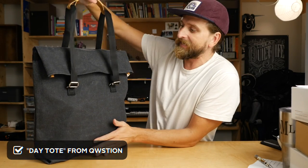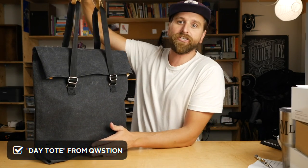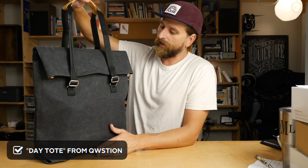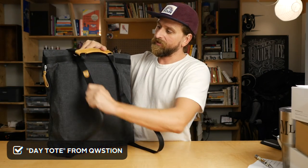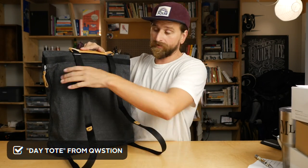And now for something completely different. This is the Day Tote from Question. This is a very innovative and interesting bag to me. First of all, we've got this handle system, which also doubles as your backpack straps. The backpack straps are just thin webbing, so you don't want to be hiking around all day, but to be honest, it's such a light pack and you can adjust them to be higher.